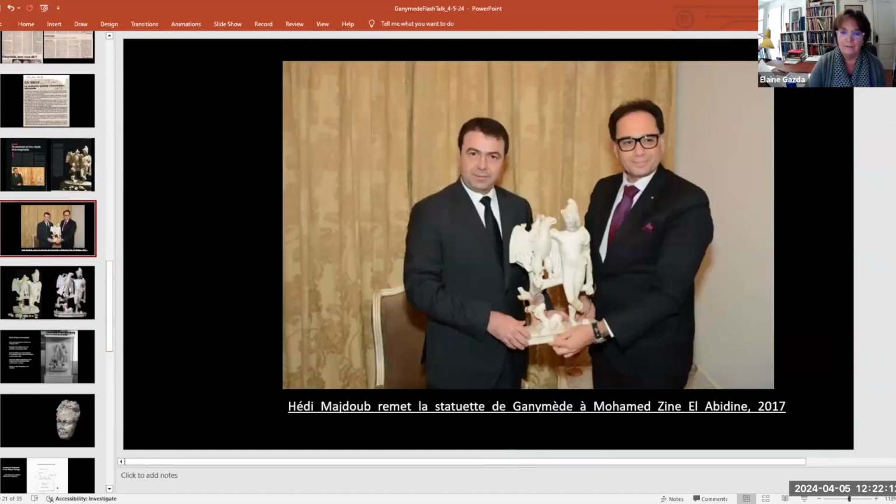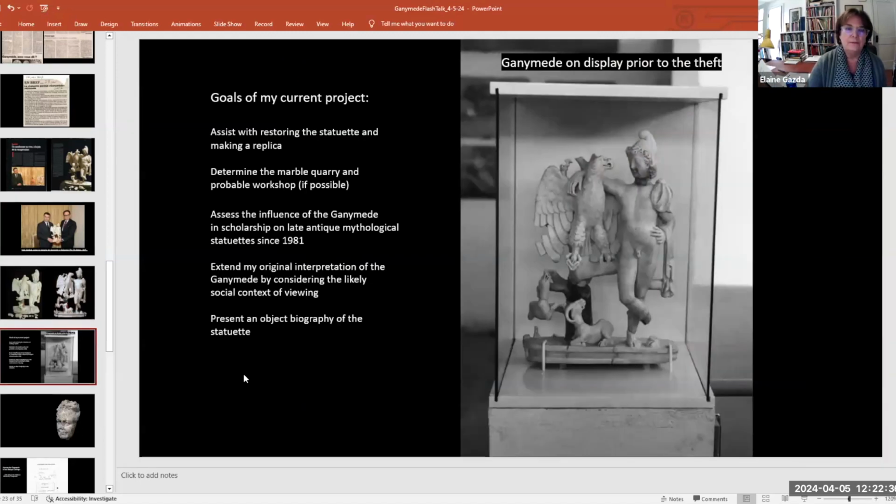And here we have a very official transfer of the statue back to the minister of culture. You can see that this really gives you a good sense of the scale. Of course, it's a very delicate and small statue. Okay, so my current research, and I'm over my 15 minutes already, but I'll try to do this quickly.